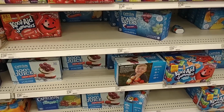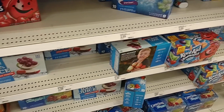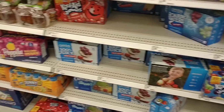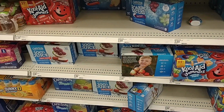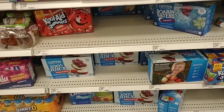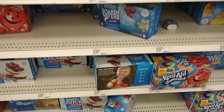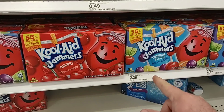Like, we don't come to Target to buy produce or meats and stuff like that. That stuff's always going to be really expensive here. However, for things like snacks, some of the things that we saw here that were really cheap, Ben's Ready Rice, that's 50 cents cheaper a bag than Kroger right now. And we do notice that the Capri Suns have gone up to $2.69. Those were $2.39, the same as Kool-Aid.